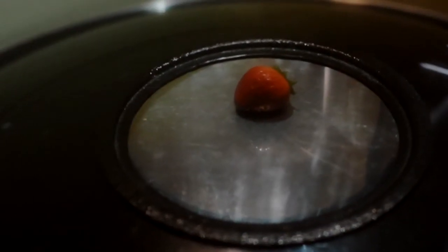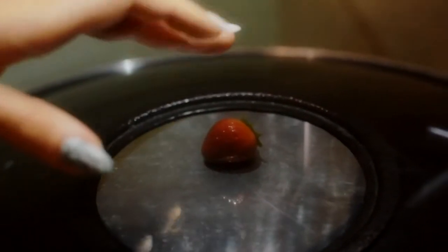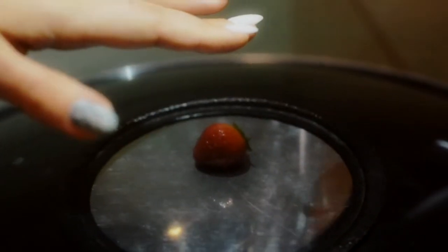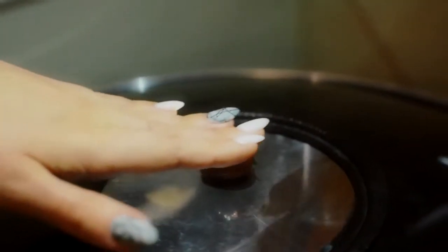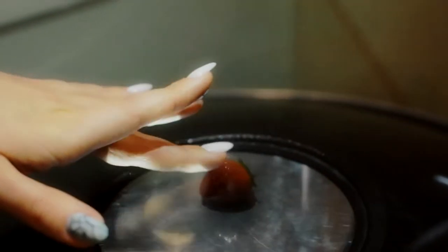This exhibit is scientifically called a miroscope, but more often it is simply called a mirage. It consists of two concave mirrors of identical shape. A strawberry is on the bottom of this setup, and we see its reflection, a mirage.